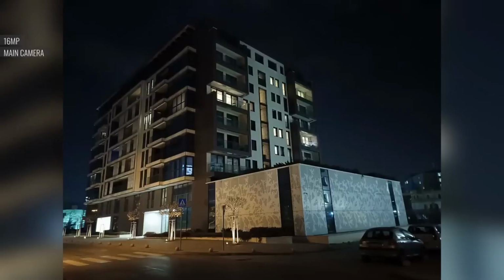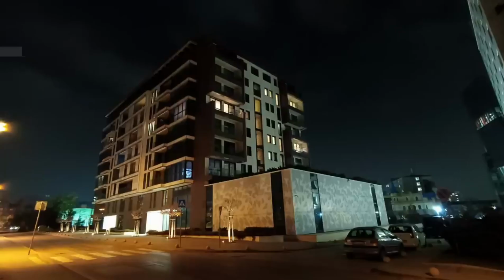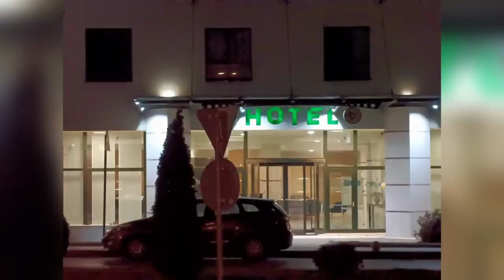In low light, photos from the main cam are alright for the class. There's an okay amount of details here and there. Low light shots from the ultra-wide have good colors and contrast, but the level of detail is disappointing because of the heavy noise reduction. The zoom camera isn't very useful at night unless it's a particularly bright scene. In general, the shots come out noisy and blurry.